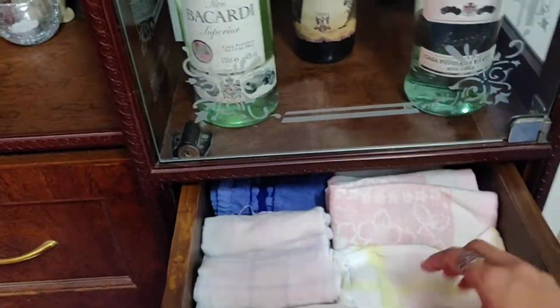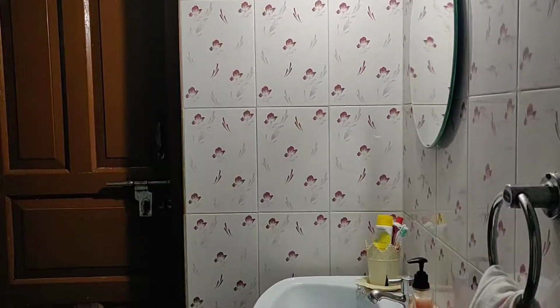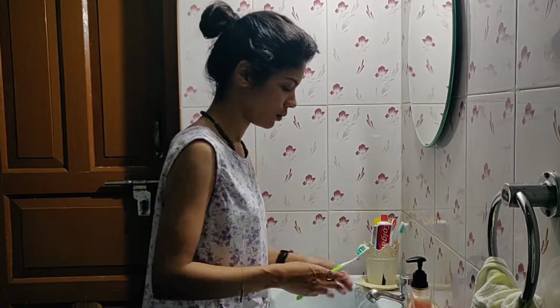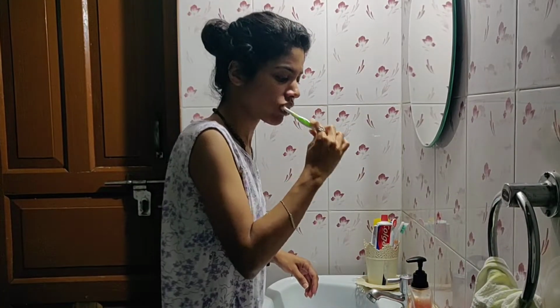Next step is to freshen up. I'll take a washed clean towel and then brush my teeth. I do not like moving about with an unbrushed mouth. Also, brushing makes me feel fresh.